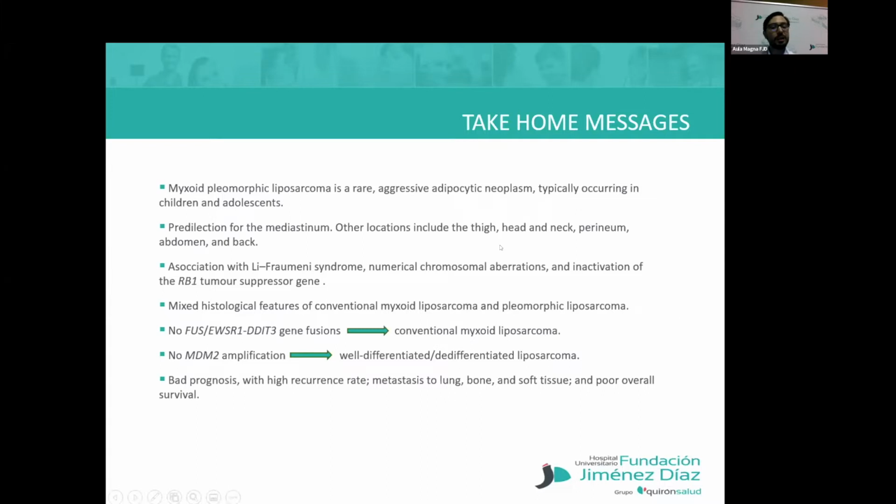There is a high association of this tumor with Li-Fraumeni syndrome, numerical chromosomal aberrations, as you have seen, and inactivation of the RB1 tumor suppressor gene. The characteristic feature is the mixed histological features of conventional myxoid liposarcoma and pleomorphic liposarcoma in the same tumor. Contrary to myxoid liposarcoma, there are no FUS, EWSR1, DDIT3 gene fusions, nor MDM2 amplification, as we have seen in well-differentiated and dedifferentiated liposarcoma.